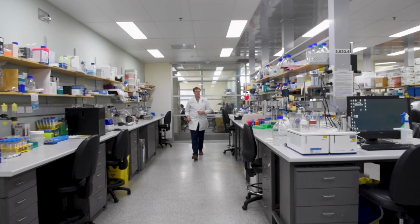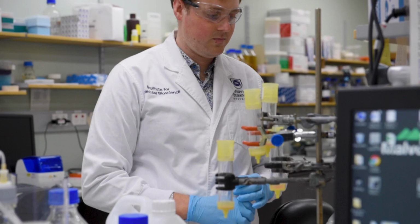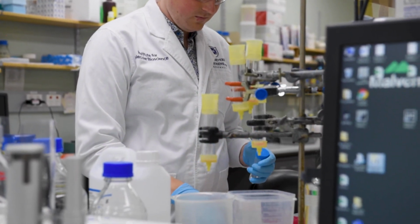My name is Dr. Michael Healy and I work at the Institute for Molecular Bioscience. In dementia, we're really lacking effective treatments and cures for the disease. And a big part of that is because we don't understand the fundamental mechanisms by which these diseases develop. And so what we're trying to do is understand these fundamental mechanisms to create better treatments.